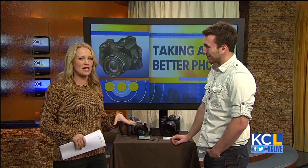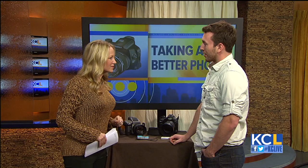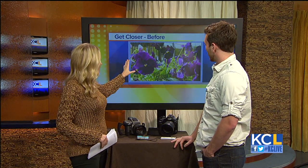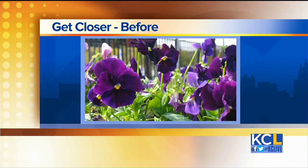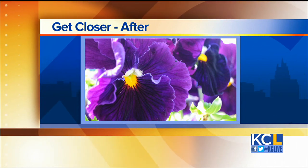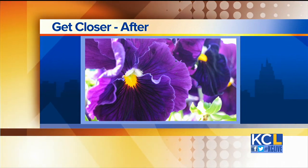Okay, first things first. You say people should get closer when they're taking pictures. Why is that? Things look better. They look more interesting up close. With people it's not quite the same, but when you look at objects or scenery, like this here. This is a before picture. And then getting closer, the after looks like this. So much more dynamic. But you can crop it, right? Or do you always say edit in the camera? You can crop it, but it's always better, I think, to get it right the first time.